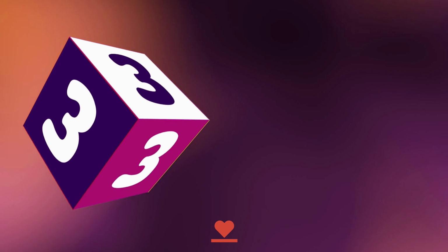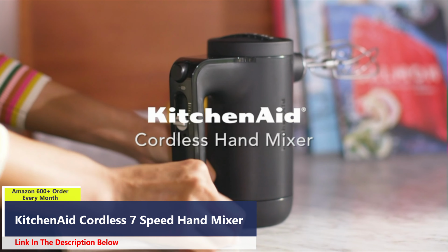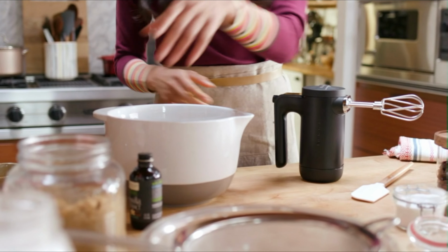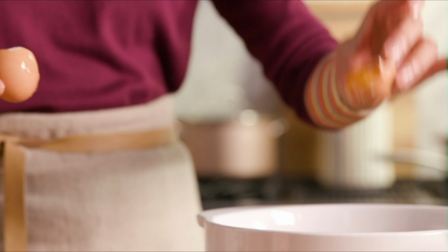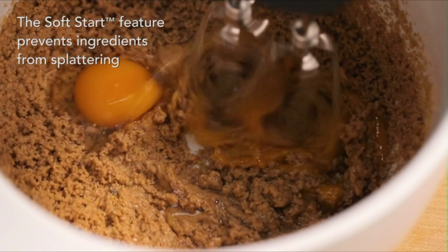Number 3. Experience unparalleled convenience and versatility in your kitchen with the KitchenAid cordless 7-speed hand mixer. With a rechargeable lithium-ion battery, enjoy optimal run time and performance, allowing you to make up to 200 cookies on a full charge. The battery indicator light ensures you're always aware of the battery status, signaling when it's time to recharge.